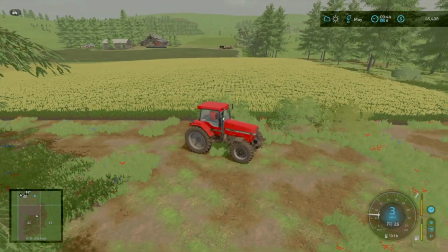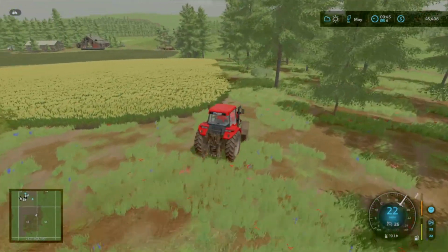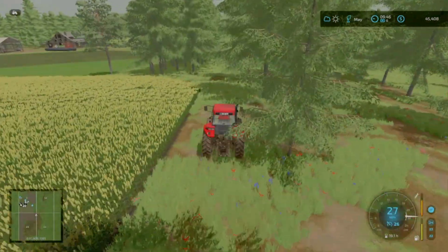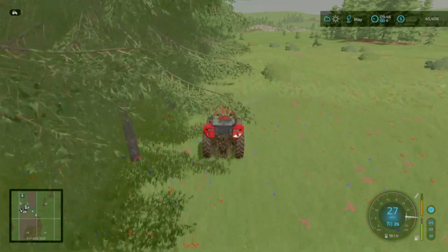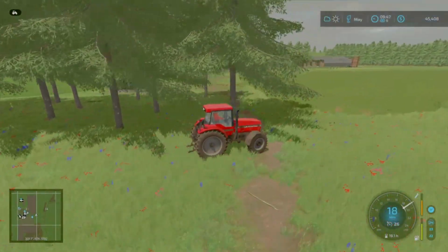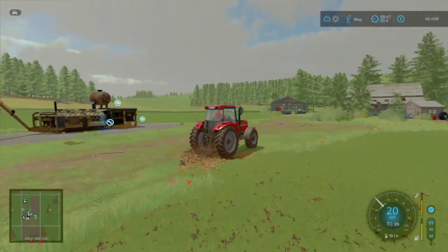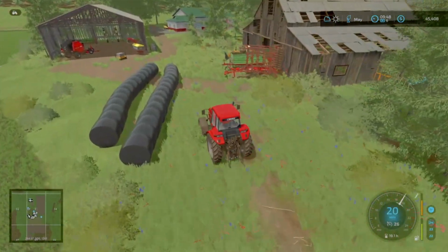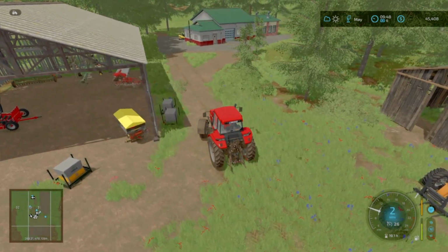We need a get-around vehicle too. Actually, we can cut across here. Yeah, I need a smaller get-around vehicle, like a quad or something. These will be, well, I guess we could cut them down now already. I think they'd be the 25-meter tree then. Next growth stage will be the full 34. But, yeah.